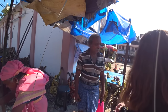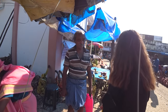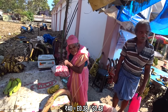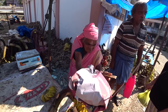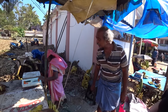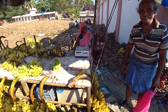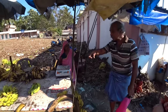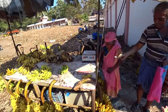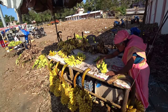I like the dark banana too, the red banana. They're very good, and nutritious also. Very good for you. Alright, 40 rupees for that bunch of bananas. Thank you. Do you know how many years she's been selling bananas here? Maybe some 20 years. It's almost old now. Legend, banana selling legend. She's a banana queen.